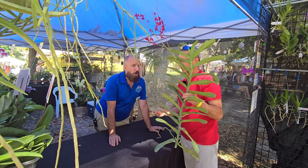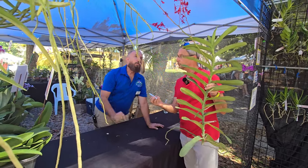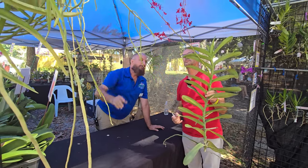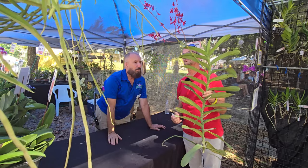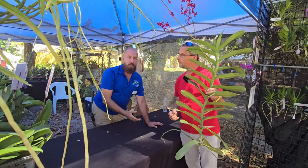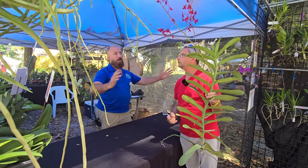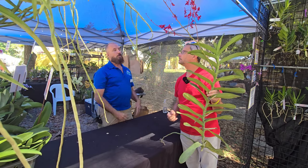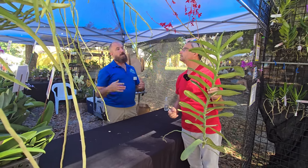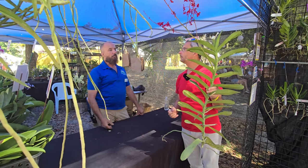Renanthera is in the background of many other hybrids. They're usually used for breeding to produce bright red flowers with many flowers and branching in the spikes. These plants are in the Vanda family. People are familiar with Vanda, but Vandas are a vast group. You have Rhynchostylis, Aerides, Renantheras, many different types. So this is one of them, Renanthera.